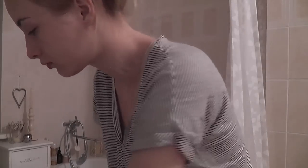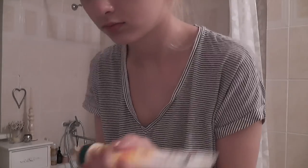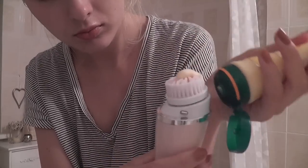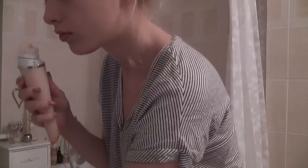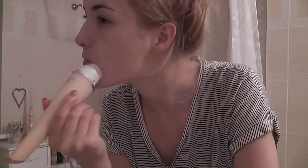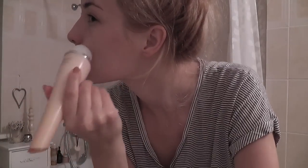You can find Himalaya pharmacies here in Lithuania as well. It's an Indian brand. I got it in India. I'm not sure if you can find this exact same cleanser, but it's just a simple cleanser. I take a pea-sized amount and put it on my VisaPure. At the moment I have a sensitive brush head, and I just basically wash my face with this one.